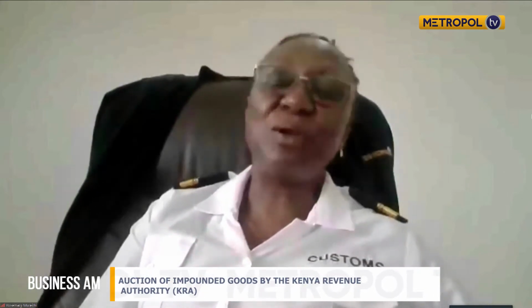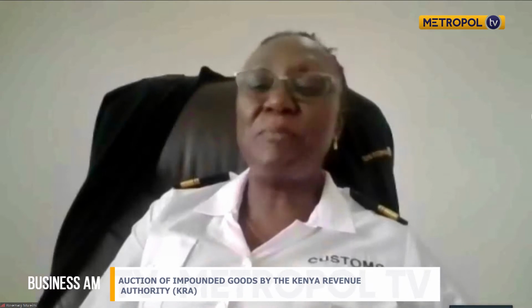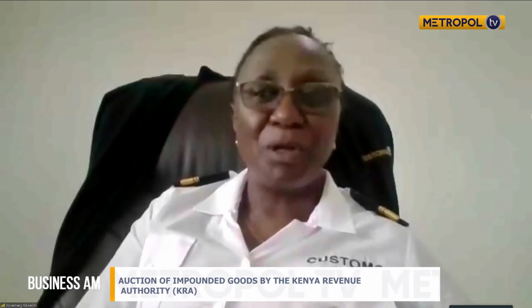Of course, there are some things that are just very much customized to what the cargo owner wanted, and it might not attract any interest from anybody else. For example, a manufacturer could have a specific machine and he brings in that particular machine. It's not usable anywhere else. So we are not able to auction. But in such cases where we are not able to auction goods, after some time then we list them for destruction. And we also have other cases.